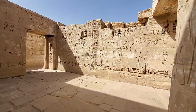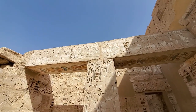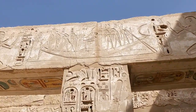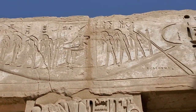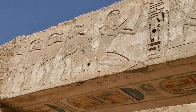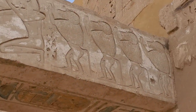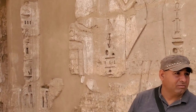This is the king on the boat here, crossing in the afterlife. The afterlife journey. And I will show you something very beautiful here. This temple was used in the Coptic years for worshipping. All Copts lived inside these temples in Coptic years.